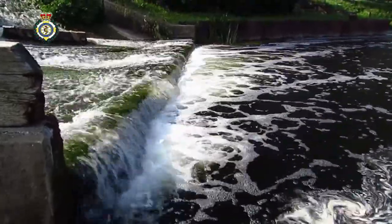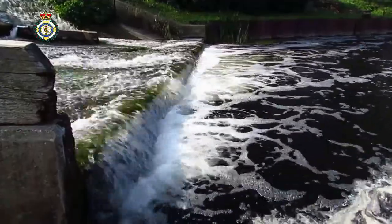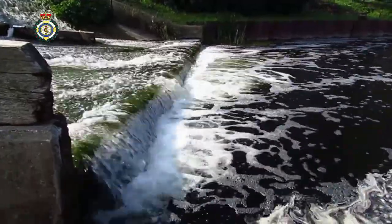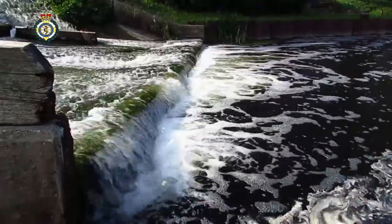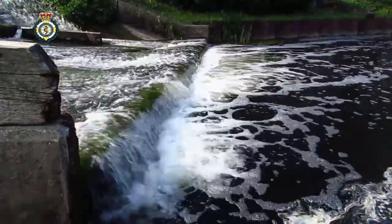A weir, as shown here, is a barrier across the width of the river which changes the flow of the water. This causes recirculating water with an associated loss of buoyancy, which can trap people and debris very easily.